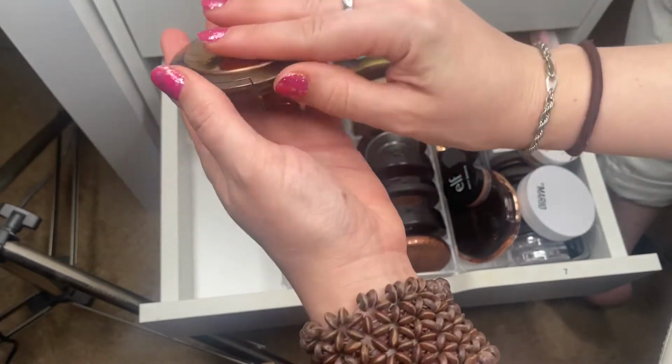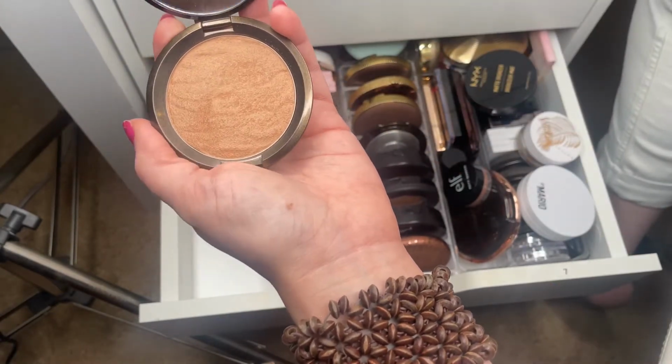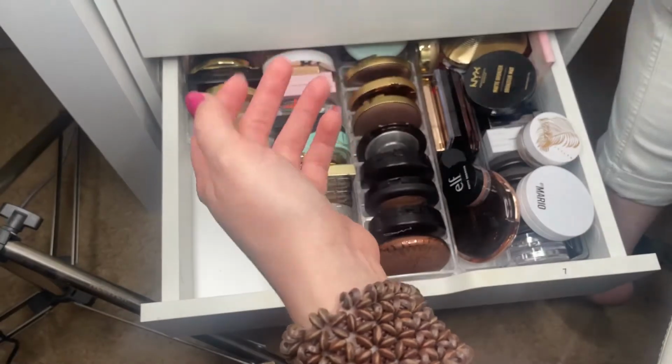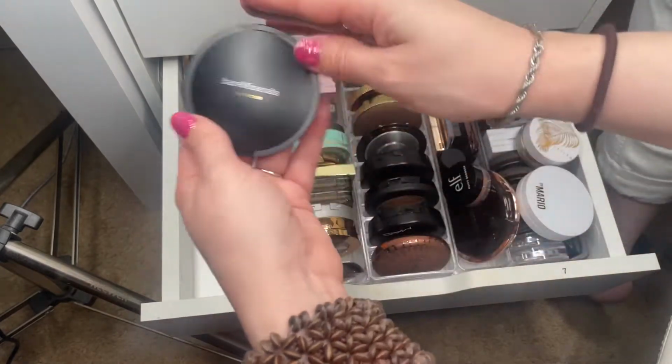Oops, am I opening this right? This is one of their most popular bronzers. Again, I'm so pissed that they're not a brand any longer. But what are you going to do?